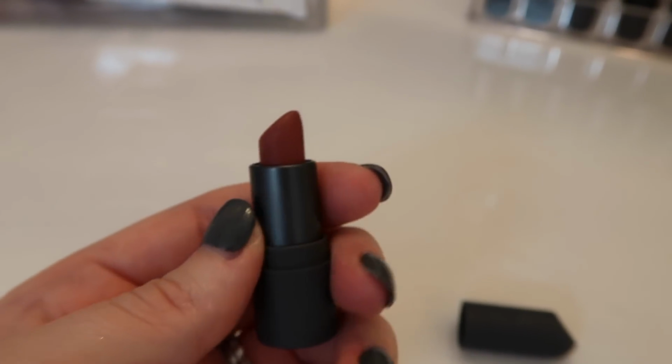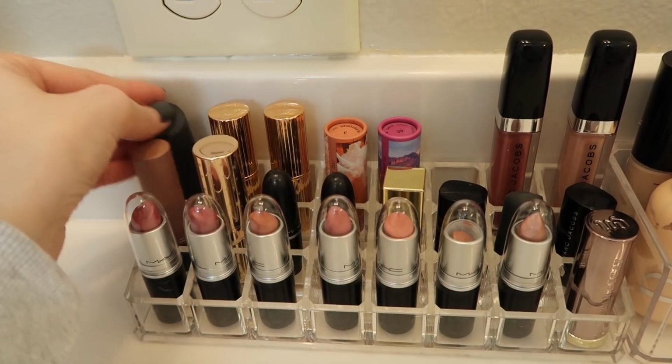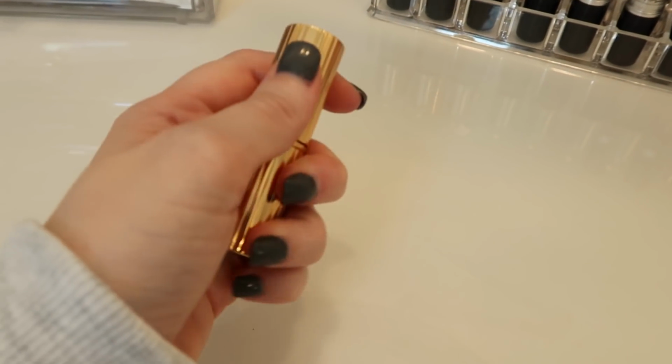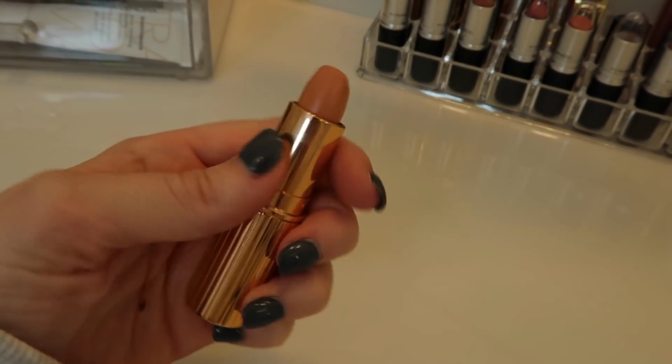So this is a Bite Beauty lipstick in the shade Pepper. It's really beautiful. Another Bite Beauty lipstick, this one is in the shade Chai. They do carry Charlotte Tilbury now, so Kim KW is a really good nude lipstick.